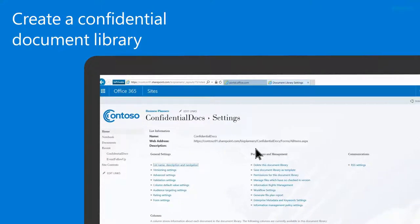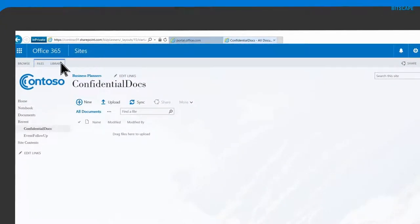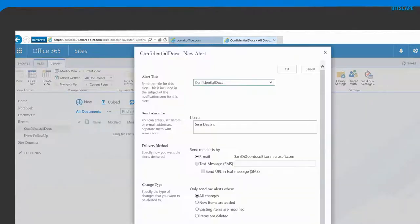Some documents need an extra level of security. I can create a new document library and safeguard it with information rights management, which helps keep sensitive documents from being distributed. I can even set an alert to notify me when anyone accesses this library.